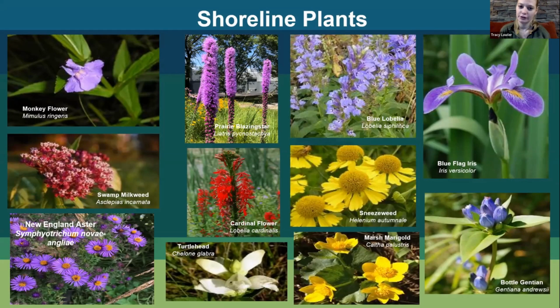Here are different of those more transitional zone flowers. A lot of people really love cardinal flower. That one really attracts hummingbirds along with blue lobelia. Marsh marigold that blooms in the spring is a really great one to see when you're just sick of winter and you finally find one that's blooming and you know spring's here. It's really important for early pollinators. We really love to see little bees on that one.